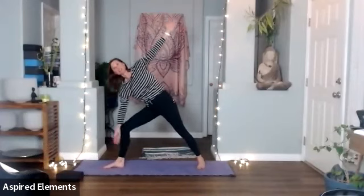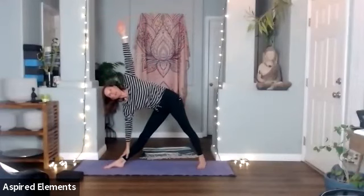Then bend, Virabhadrasana 4. Straighten and release. Bend, Virabhadrasana 4. Good, release, good. Now we go wider with our feet, go wider.